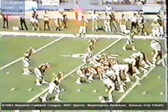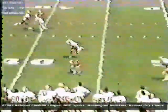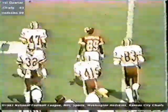At the Kansas City 33, leading 3-0, so a plethora of threes. Kenny incomplete. And had a man open. That was Henry Marshall. As a defender, Vernon Dean had fallen.